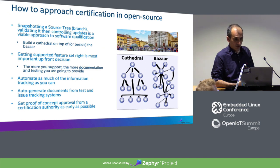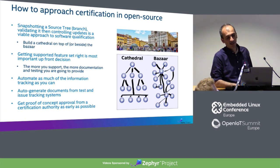So how to approach certification in open source in general? Something that seems to be the consensus here is that if you want to take an open source project and drive it through certification, probably the best way to do that is by snapshotting your source tree, creating a branch, and running it under stricter control, validating and controlling it, and trying as much as possible to separate it from the continuous open source activities and contributions. So basically, it's building a cathedral on top of or even beside the bazaar. So you really have to run two models.